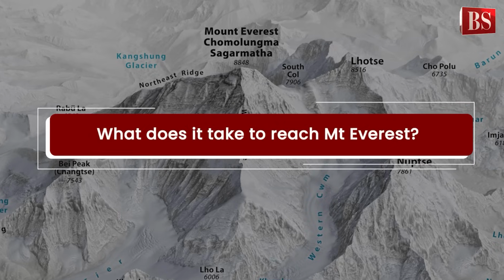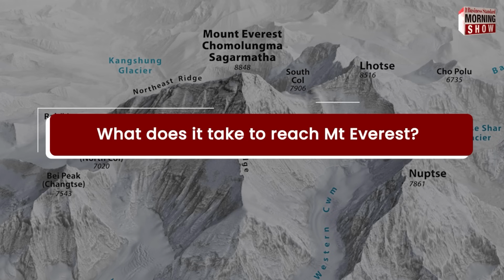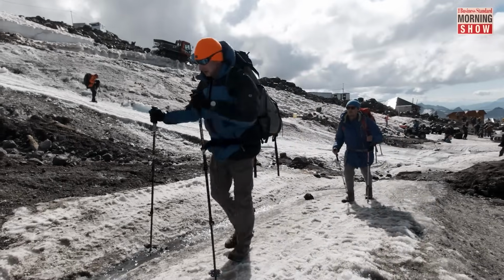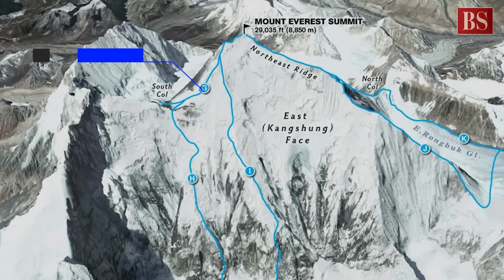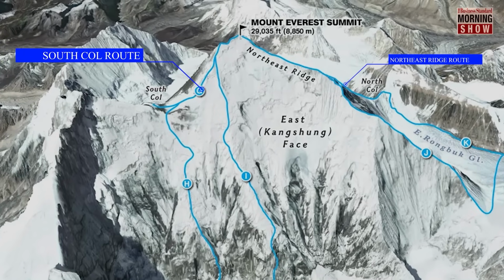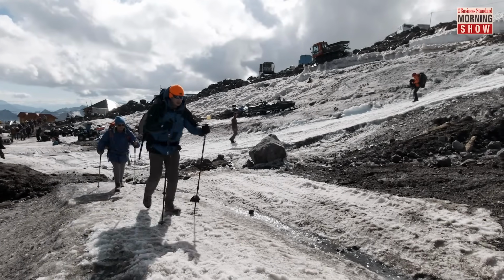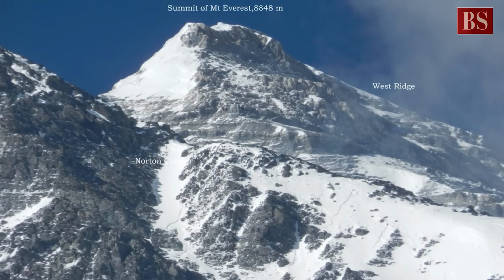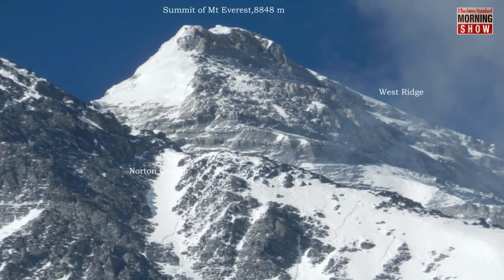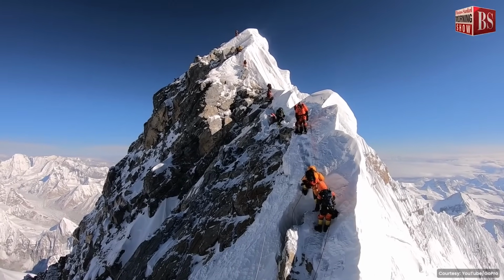In Nepal, Everest is called Sagarmatha. In Tibet, they call it Chomolungma. So far, trekkers have found 18 routes to climb Everest, but only 2 of them are the most established. They are the South Col route from Nepal and the Northeast Ridge route from Tibet. But due to Chinese permit restrictions and higher fatality rates, the Northeast Ridge route from Tibet is not popular with the commercial operators. The overall expedition on the South Col route takes about 2 months.